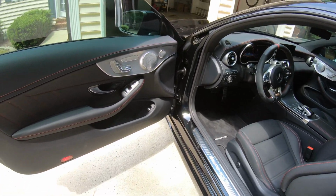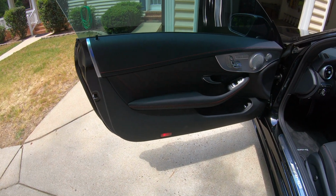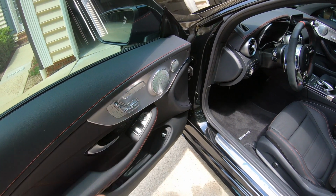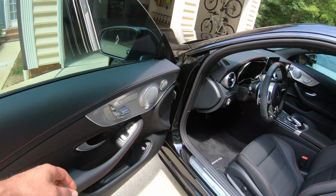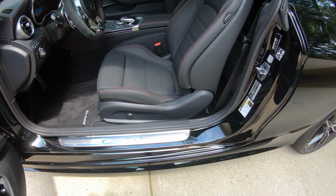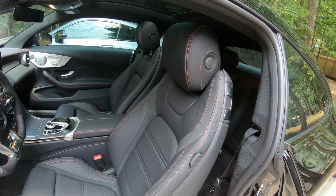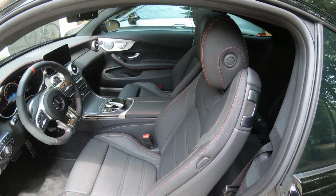'43 interior. Let's see if I can go over some differences. This one's got the red stitched leather. First notable difference is it does not have ventilated seats, but it does have heated seats. And speaking of seats, these are the sport bucket seats, which have the electronically controlled headrest, which the other car does not have. You'll see that in a minute.